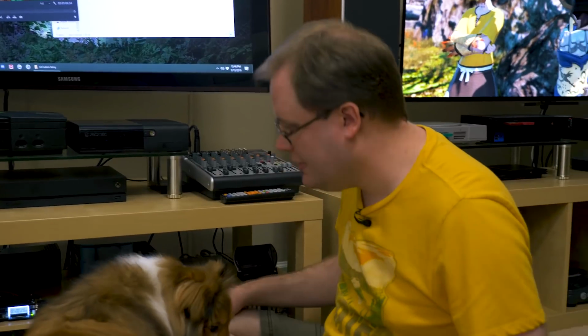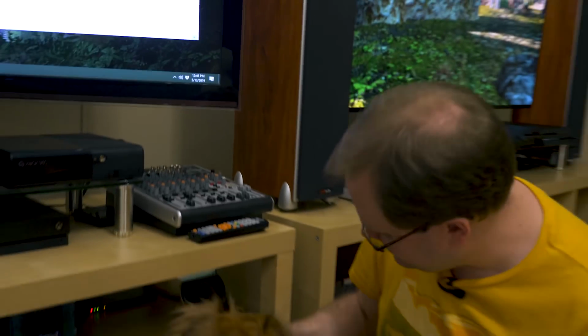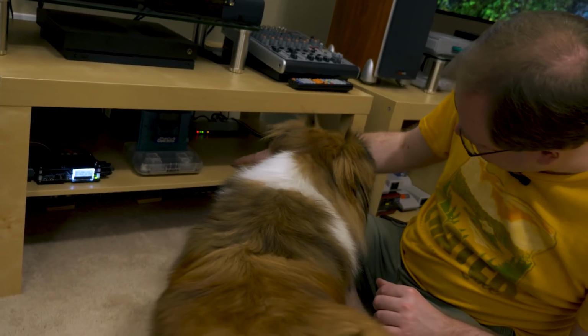What did you do with the PCBs? They're upstairs. That was good. Yeah, I just have them, like a bare board to show. I've got a modem and router back there.